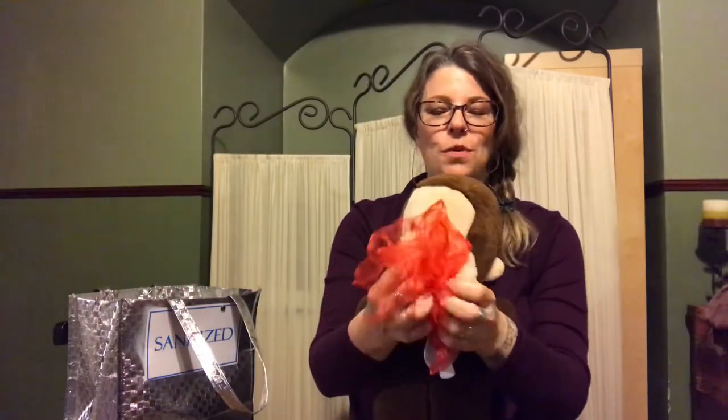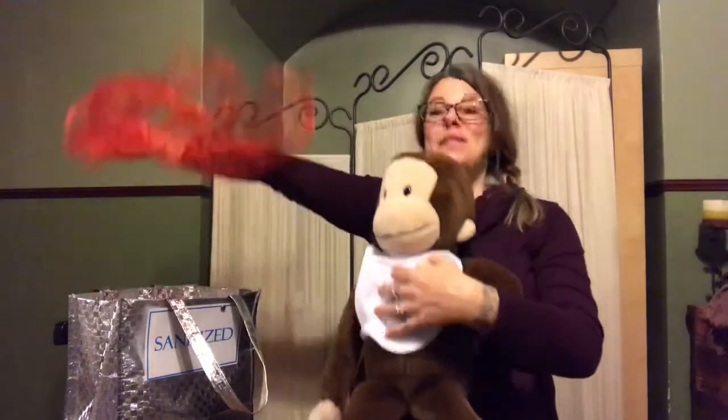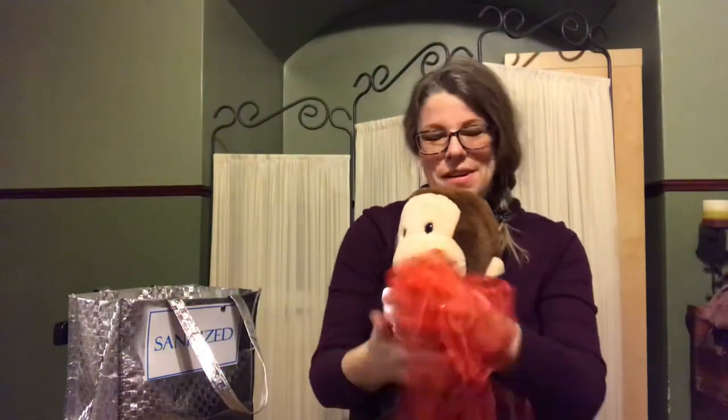Pop, pop, pop, put the corn in the pot. Shake, shake, shake it till it's hot. Open the lid, and what have you got? Popcorn! Popcorn! Popcorn! Scoop up your popcorn. We're going to put it away.